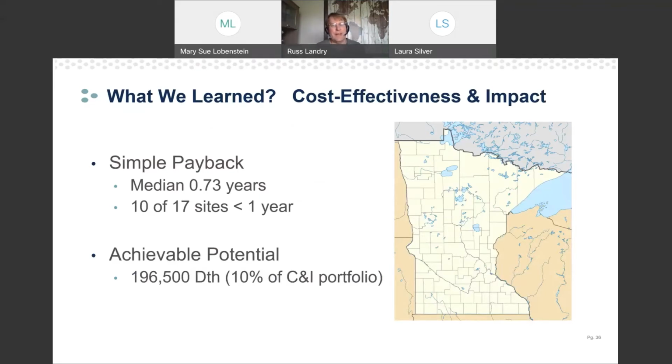Now we're going to take a step back from the details of the technical results for a high-level summary of the cost effectiveness and potential program impact. First of all, the median simple payback was about 9 months, or 0.73 years, and 10 of the 17 sites had a simple payback of less than 1 year.